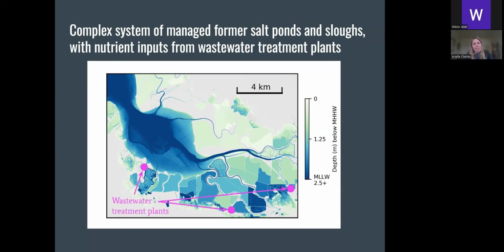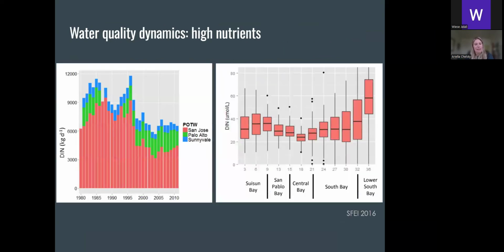And they nitrify their effluent, and loading has been going down due to upgrades in the treatment process, but they still have really large nitrogen inputs to the system. And here's a couple of figures to illustrate this point. On the left, this is DIN, or dissolved inorganic nitrogen, loading to the Lower South Bay from the three treatment plants.